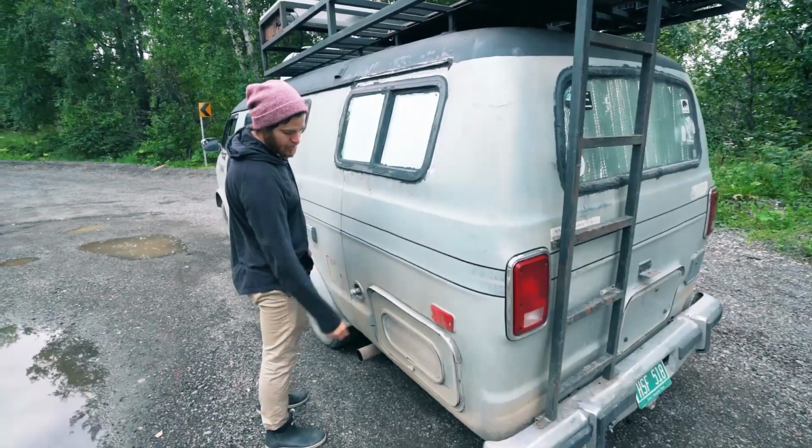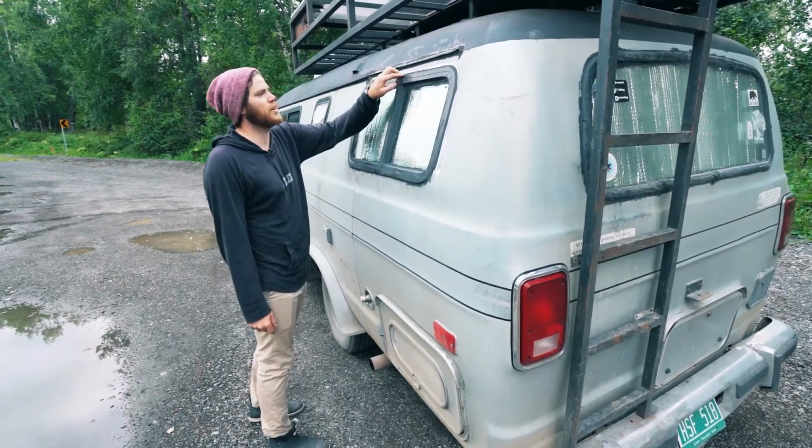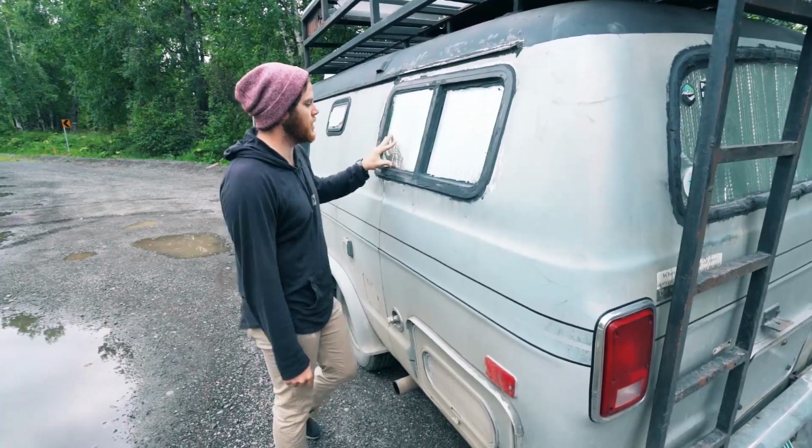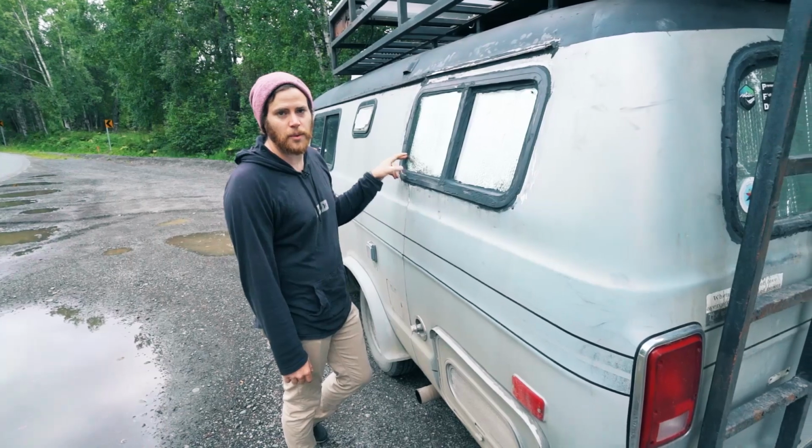This is the area where the generator goes that doesn't work. Again, all the gunk around the windows keeps it from leaking. The windows don't open and close, which honestly I'd rather have than a window that leaks.